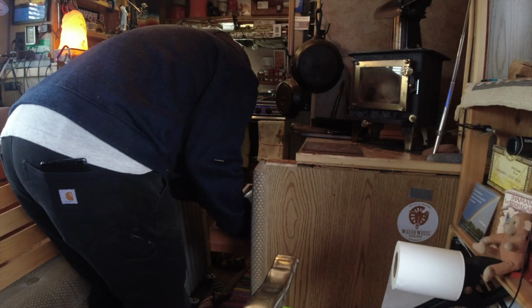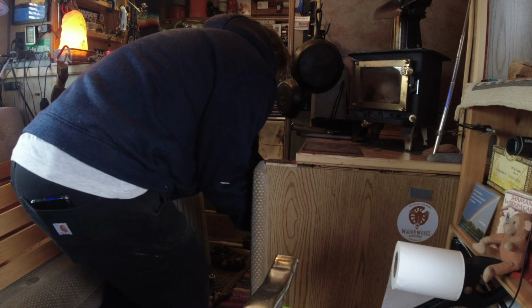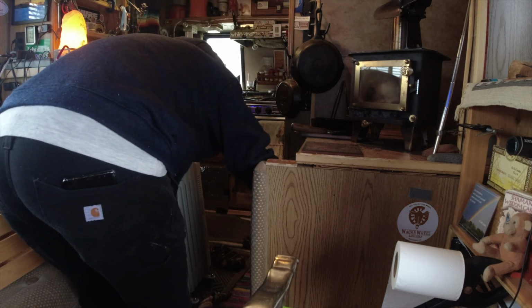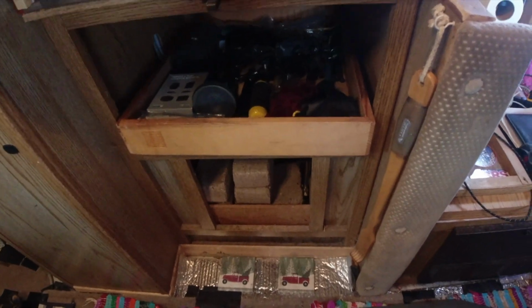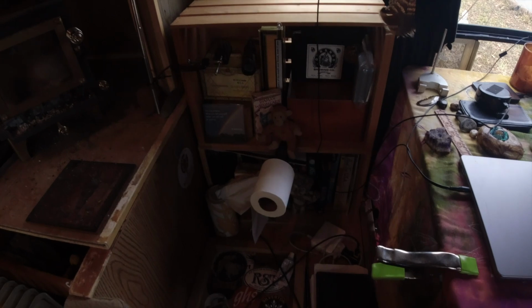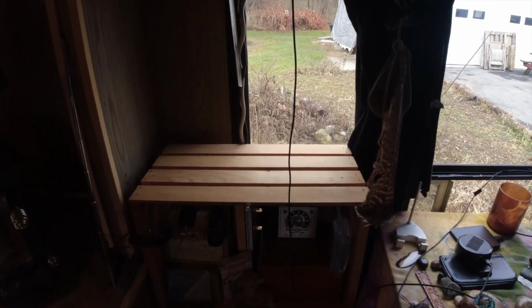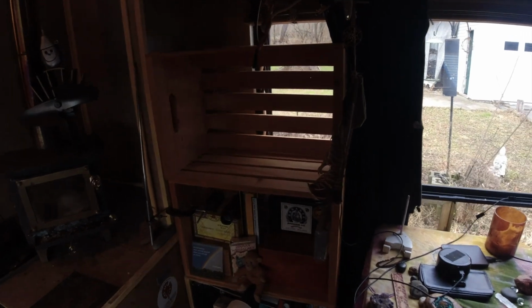That's going right up here. That's so sweet. It's almost like it was made to be there. Perfectly fits in there. That's great. So we're going to add a shelf right now. We're going to add a crate. Add a crate. And that fits nicely.